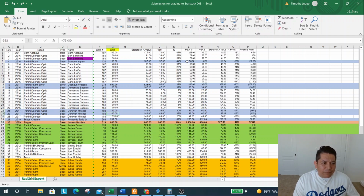I bought two of these Donovan Mitchell Optic rookies. Donovan Mitchell, great player. I don't really see why his card went down as much as it did, but it did. Anyway, even with that, you can see here that the PSA 10 of the Optic is at 117.